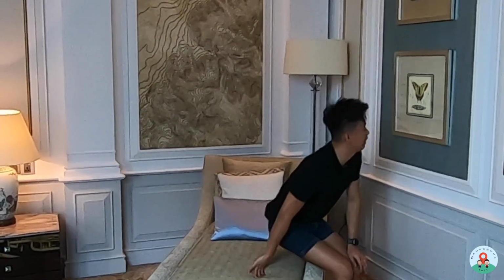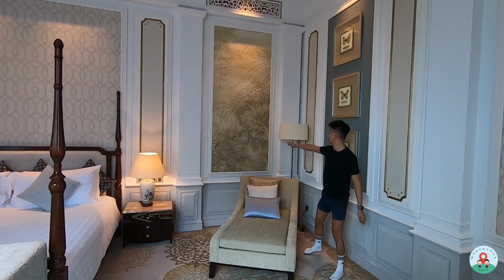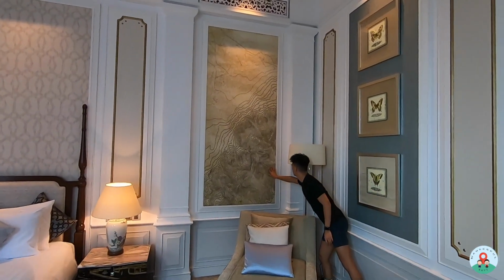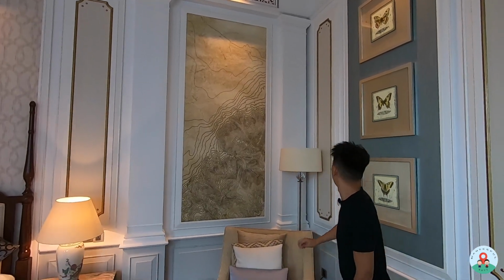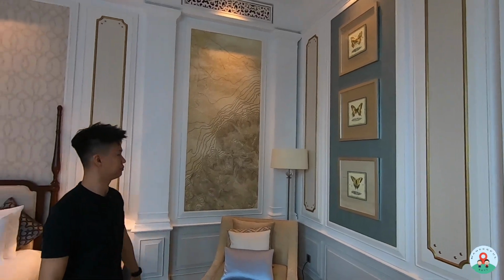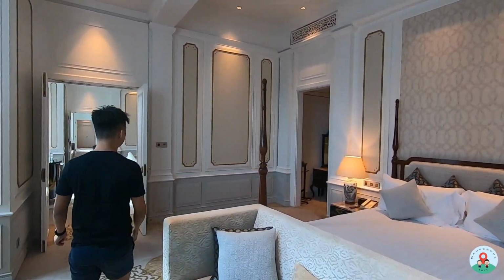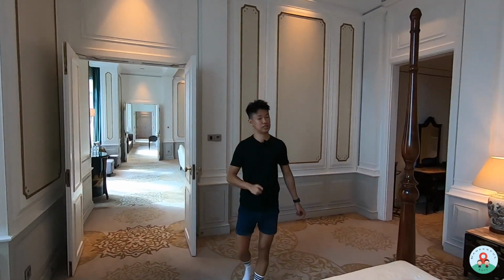Okay. And in the room, there's also decorations. You see here, contour maps. Pretty. Okay, it's not 3D. And also some paintings here. Butterflies, butterflies, and butterflies. Okay, let's move on to another highlight. Okay, before the highlight, let's go to see the closet.